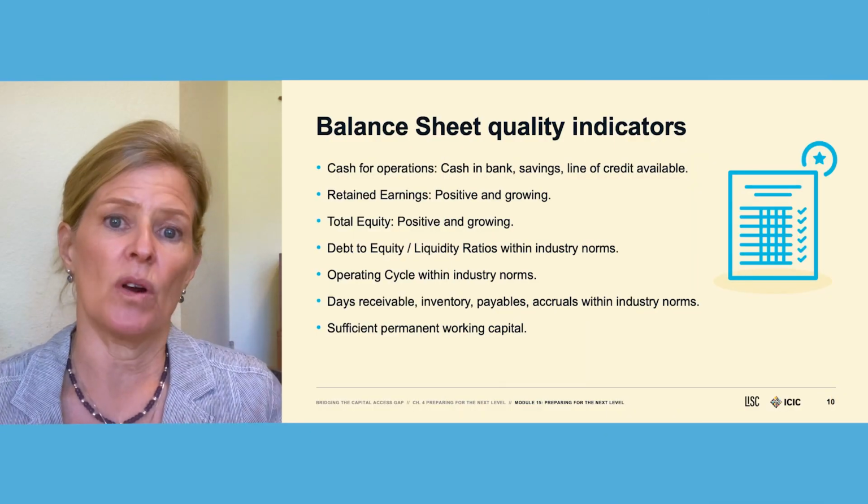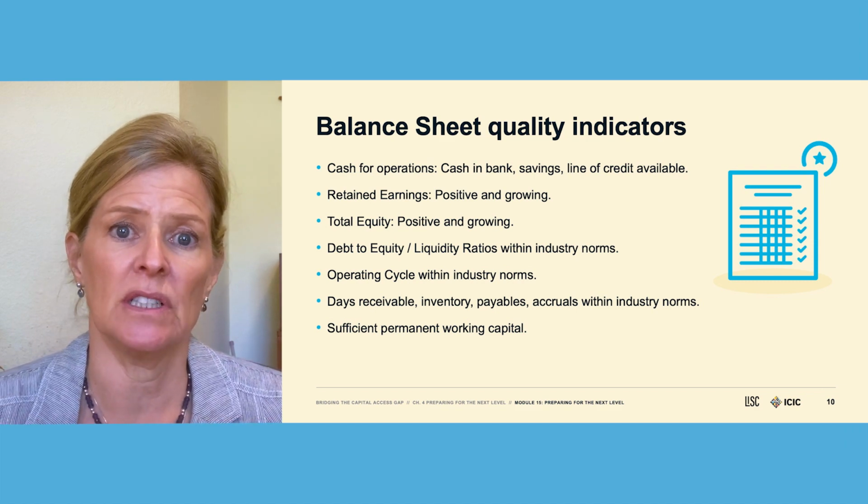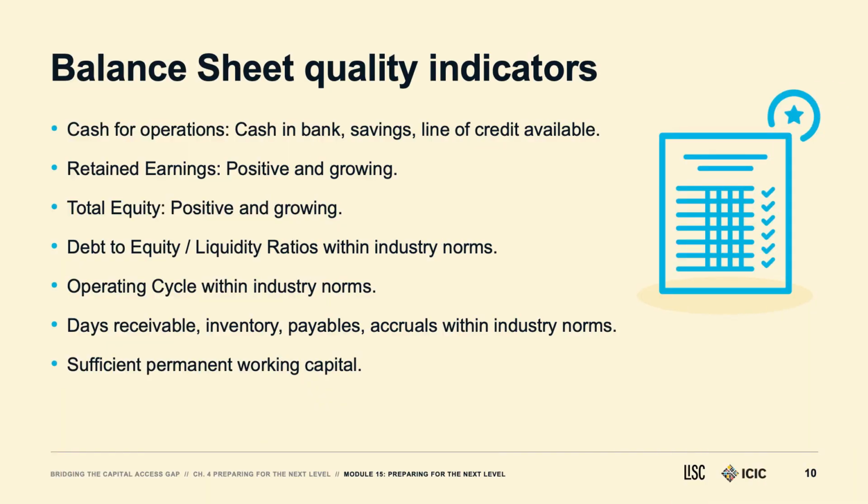Balance sheets are more complicated financial statements. They're certainly not as intuitive as a P&L. But when I got trained on balance sheet analysis, I remember thinking, wow, this is pretty cool. So here are some of the quality indicators that people who know how to read balance sheets can see.